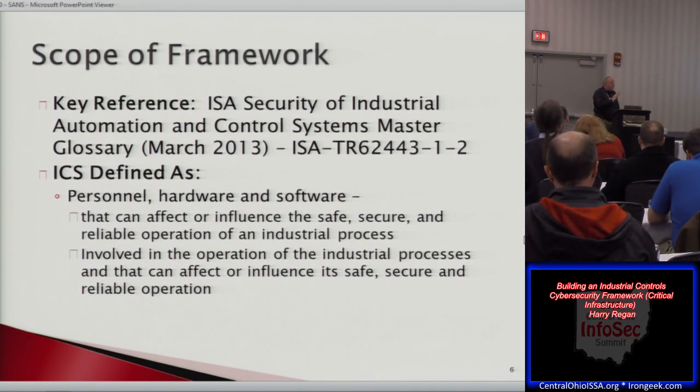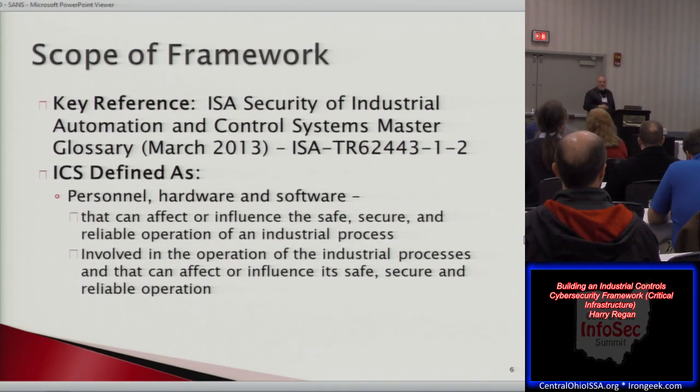We used the ISA Security of Industrial Automation Controls glossary as kind of a gospel, if you will, as we went through here. So it defines ICS. We were talking about definitions. Its definition of an ICS is personnel, hardware, and software. Yes, it includes people that can affect or influence the safe, secure, and reliable operation of industrial processes.